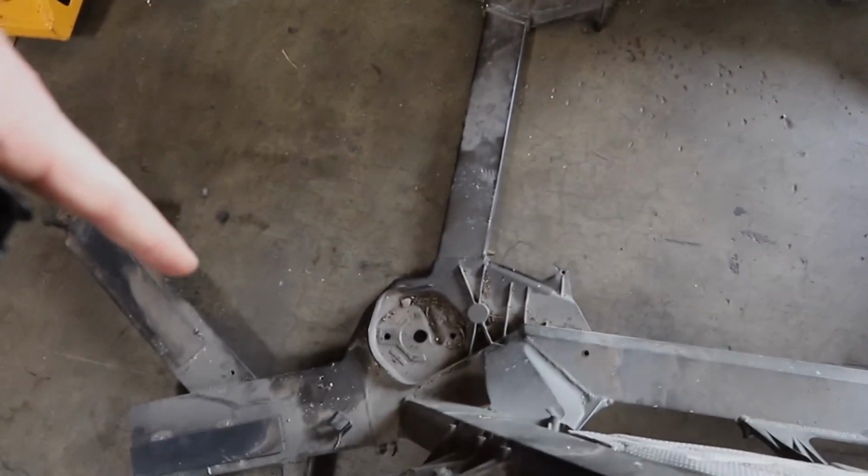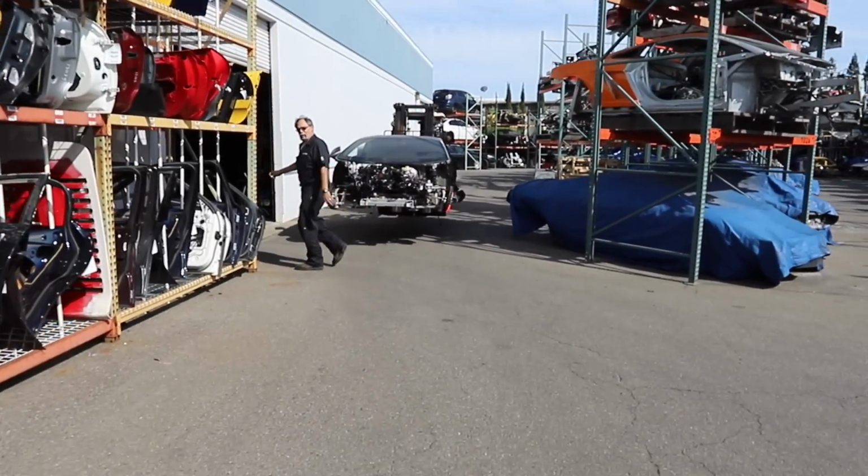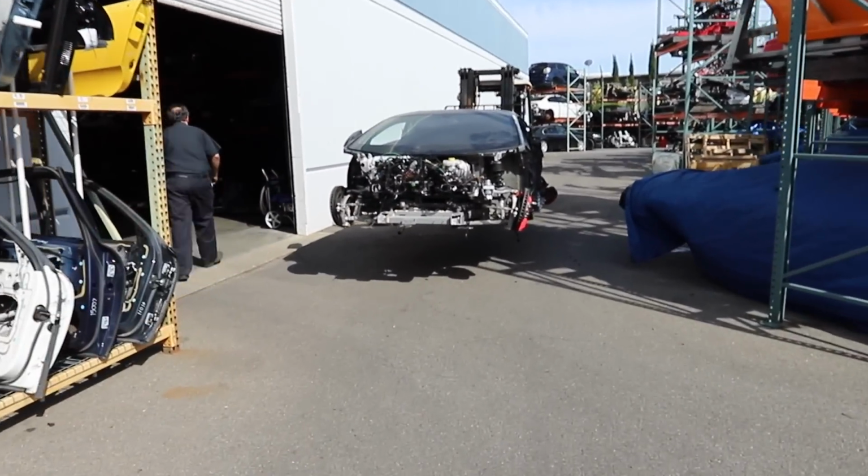And those are our engine mounts. The real reason we bought the trailer. Yeah, we gotta get this hunk of gold back home.